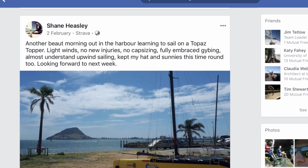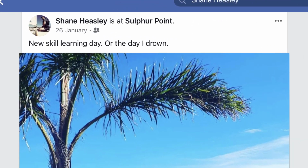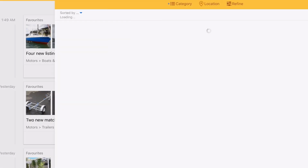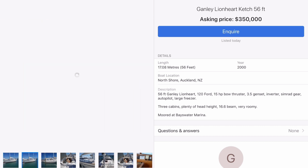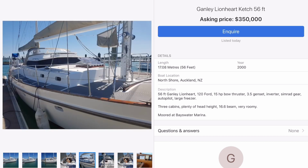Having spent the summer learning to sail at my local yacht club, and lessons nearing their natural end, my sights had shifted from the longer-term goal of purchasing a keel boat to the more readily achievable goal of hunting out a sailing dinghy on TradeMe that would keep me afloat over the next few months.